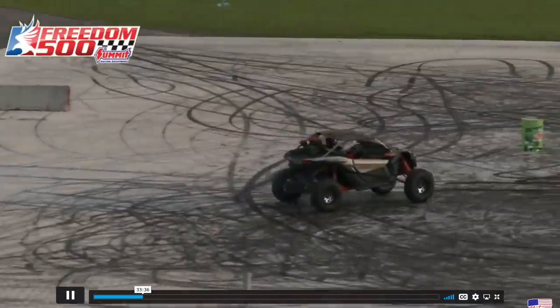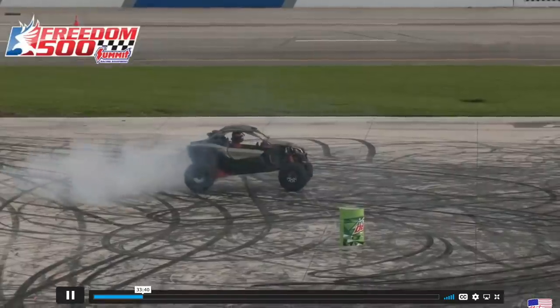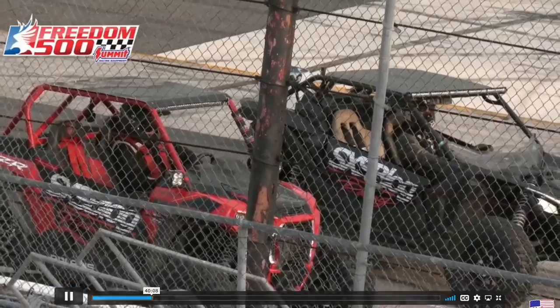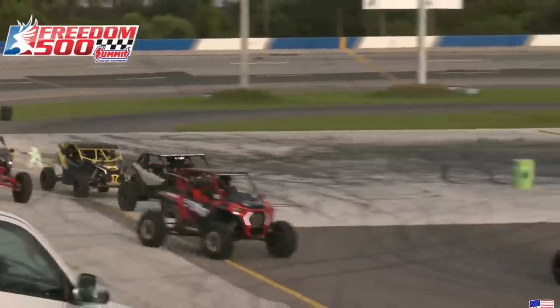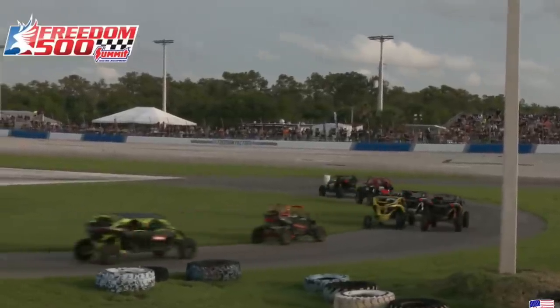All right, here we go. So Ronnie Renner qualified on pole for the side-by-sides. There we go, getting some tires warmed up, getting some smoke going off. Looking pretty good over here. 2-1 game time. Here we go. Looks like reverse order, with Ronnie Renner in dead last going into turn one. I'm sorry, next to last.